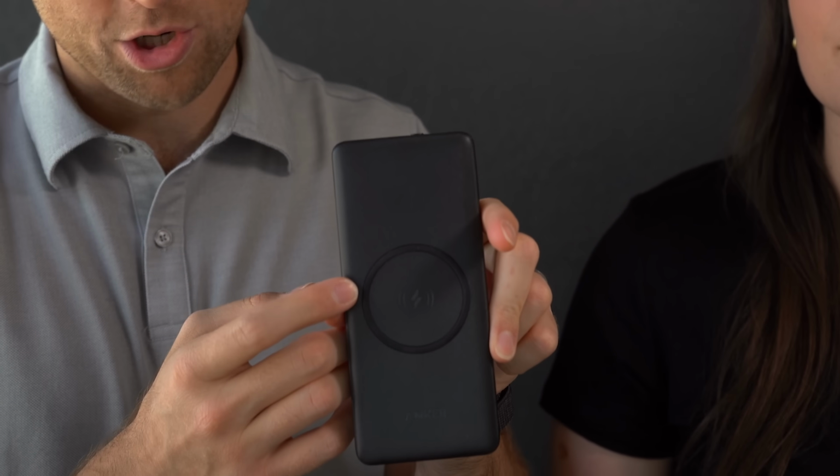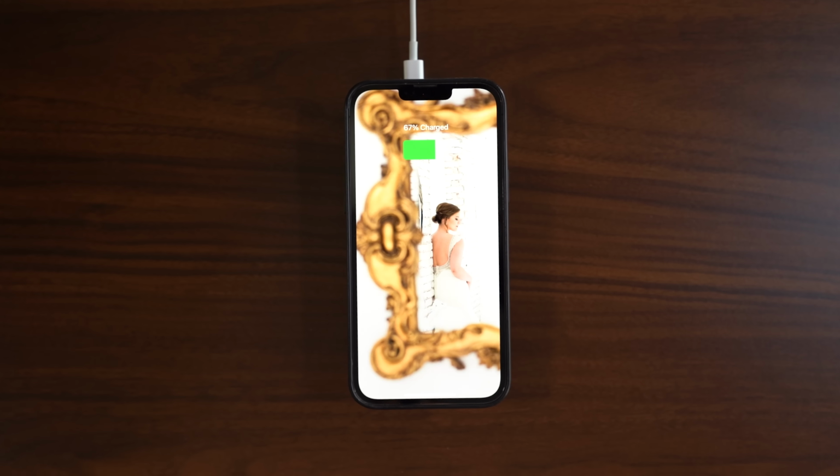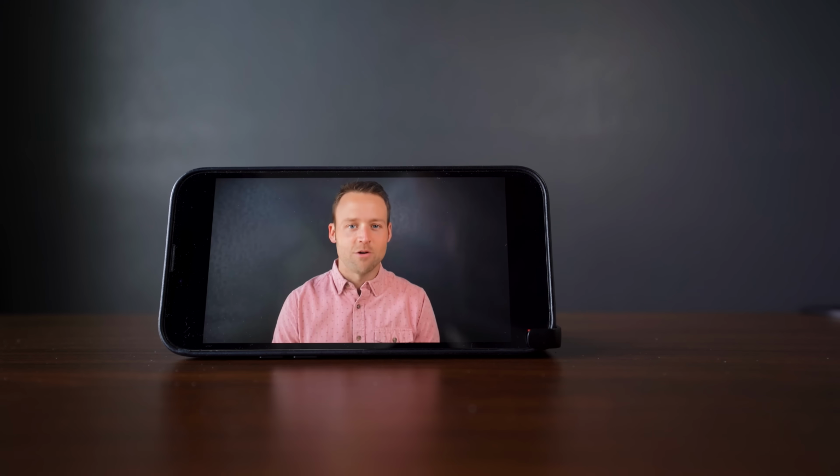wirelessly. And you can actually charge your phone at night while also charging the battery of the power bank itself, which I think is pretty cool. It also has this small piece of plastic that can be extended to function as a prop for your phone, which makes it multi-use, which is perfectly in the spirit of one bag travel.